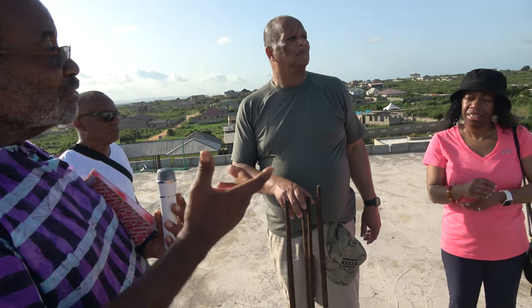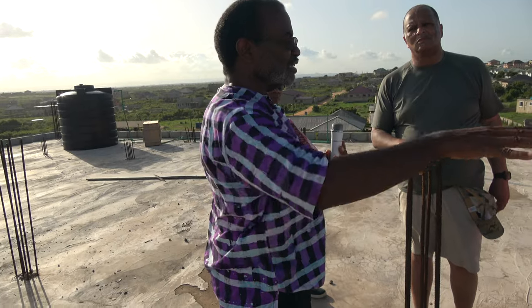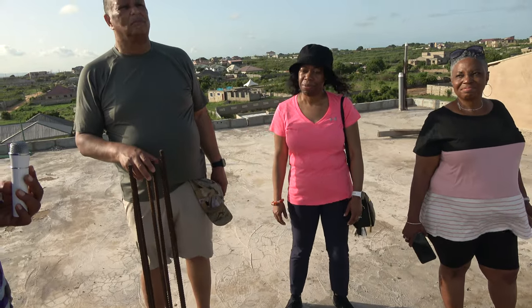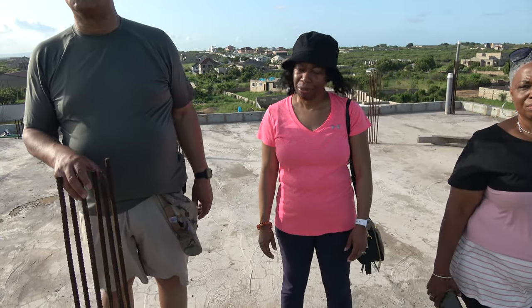And what a lot of people do, a smart thing, is they build it to be two levels. They build the first level and they actually move in, while they slowly build the second level. Yeah, and then they're in good shape. So you live there and you're building on the top, and by the time you're done, you're done. In the U.S., they wouldn't let you live in that.